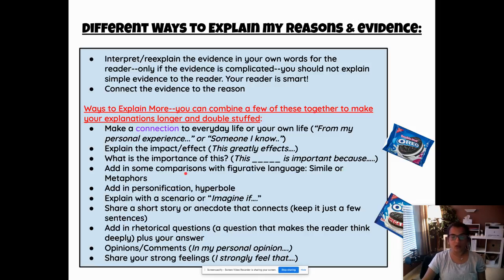You could add in some cool comparisons with figurative language, like make a simile or a metaphor, compare your topic or the issue or the reason with something else in life that people would get. Add in some cool personification or hyperboles. Remember, personification means taking something that's not human and making it have a human quality. For example, like the air sings, the pencil hums, or something like that. Hyperbole is just like crazy exaggeration, like over the top, like she exploded with anger or something like that.